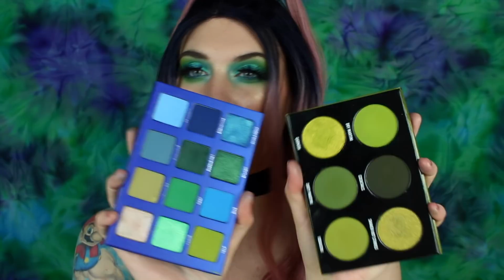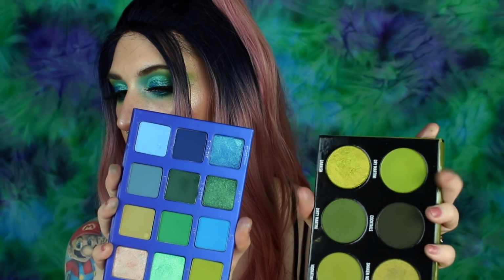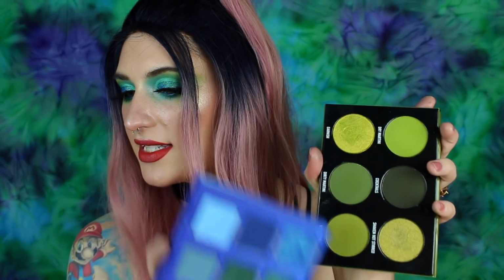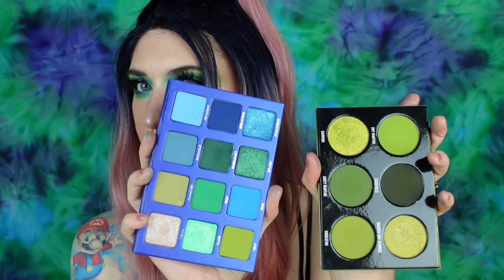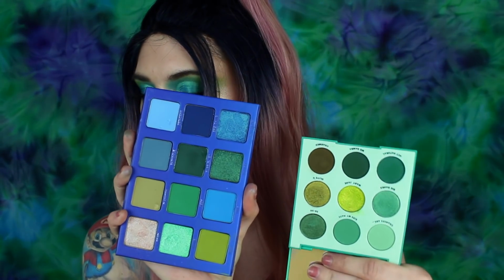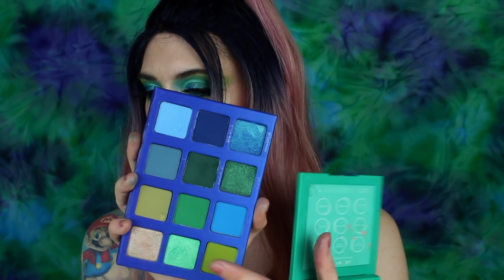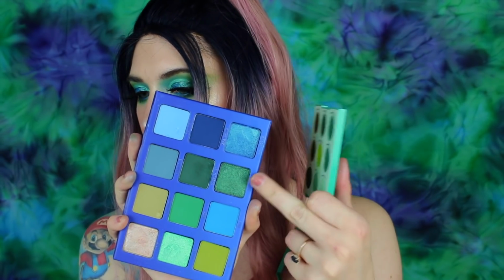I'm going to pair the Juicy Olive palette with the Whale Song now. I feel like maybe this green is similar to this green. This one here is kind of similar to this one, but overall not too insanely similar. And finally, my last green one to compare is the Just My Luck from Colourpop. Again, not really too many. Maybe one of these matte greens is similar to this one, but for the most part, not really similar. And I don't think the shimmers look anything like this one either. That's just what I think.